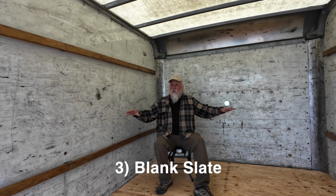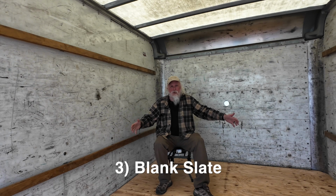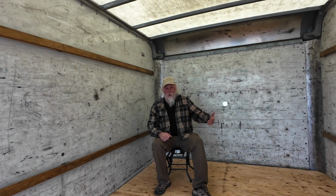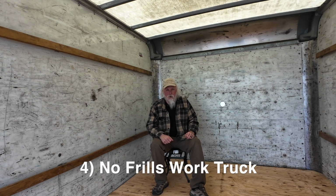Number three, a blank slate. This thing was empty. We can do anything we want with it. Unlike an RV where half of the stuff is nasty and old and outdated and needs to be replaced, or with any RV that just doesn't meet our needs, we have to tear stuff out anyway to redo it. This gives us a blank slate. We can do exactly what we want to do, and that's really, really cool. That's the reason we've been through several whiteboards full of schematics or drawings already, trying to figure out how we want to do this.